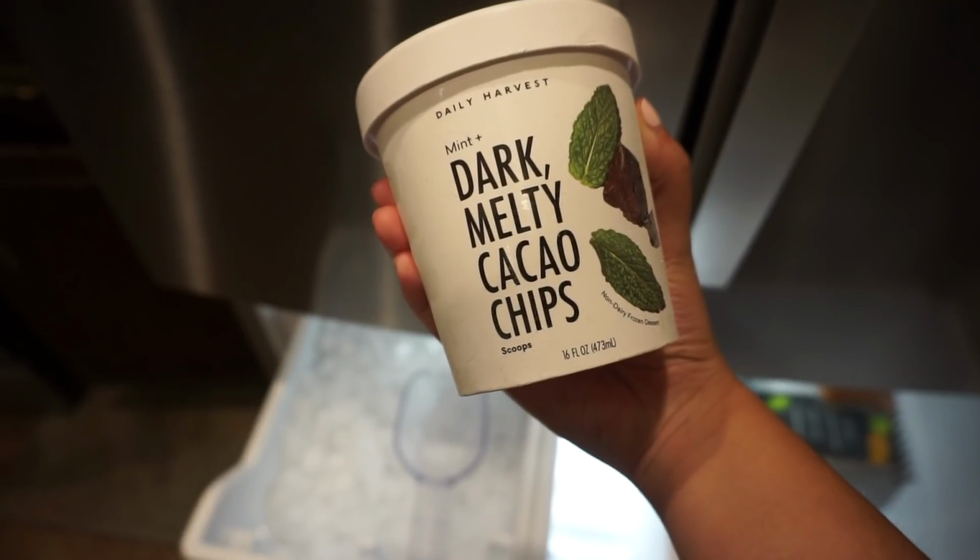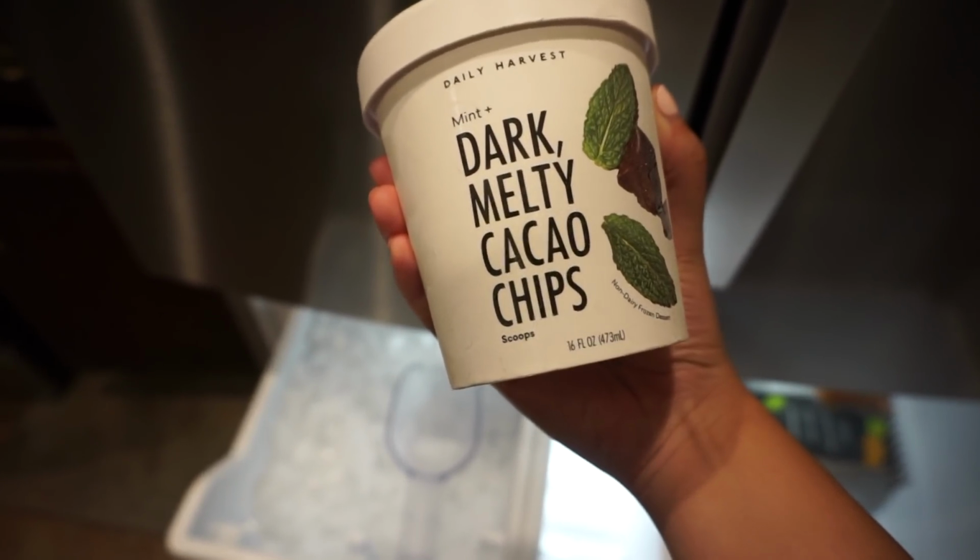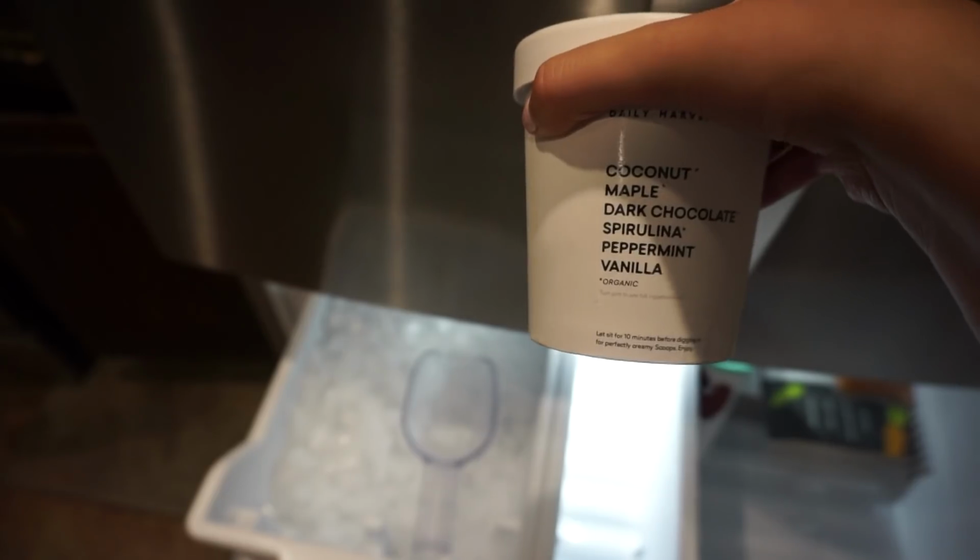Alright, so I just had dinner and Big Brother starts in 30 minutes, so I'm gonna have some ice cream while I watch that. I'll show you which one it is because it's also from Daily Harvest, and it's the mint dark melty cacao chips. And here are all the ingredients, and it is 100% plant-based, so I'm super excited to try this.